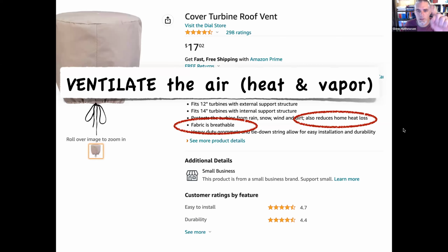Granted, I'm running a little short on time. What does breathable mean to you? A lot of people, when talking about buildings, think breathable is about air movement, because they think of it like us, like we breathe in air and we breathe out air. But if you look at this cover, it's supposed to reduce home heat loss because it stops the ventilation, i.e., it stops the air. So this is something to consider.